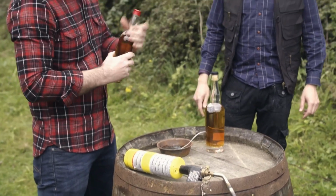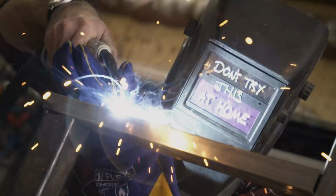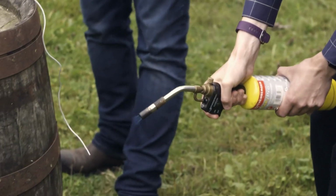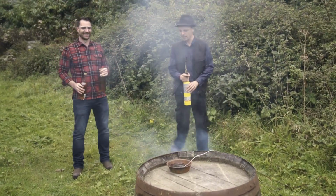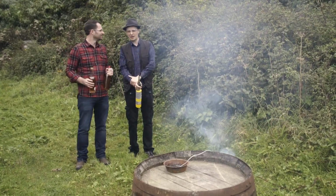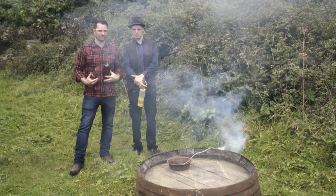And then you're going to light the fuse. Brilliant. Ready? Yeah, sure. And stand back. Okay, further? Further back. Okay. Is rum supposed to be flammable? Rum is very flammable, yeah. Shall I go further? Well, I think we're all right here.